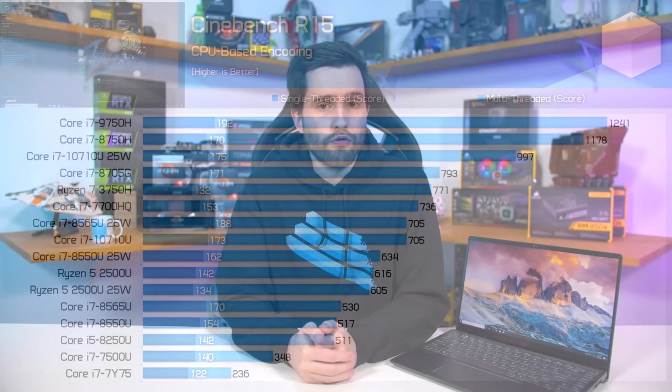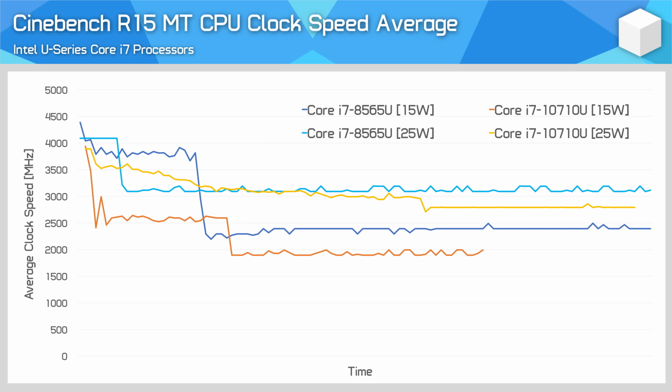The reason for this comes down to the non-linear nature of voltage clock speed curves. When you reduce clock speed slightly, depending on the process node, you can get significant improvements to power consumption. When looking at this clock speed chart for Cinebench, you can see the i7-8565U runs at around 2.4 GHz long-term in its 15 watt configuration, or over 3 GHz at 25 watts across 4 cores. The Core i7-10710U runs at just 1.9 GHz at 15 watts across 6 cores, so that's 500 MHz lower than the previous gen quad cores, or more than a gigahertz lower comparing 15 watts to 25 watts.